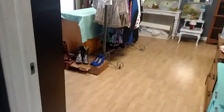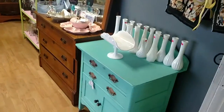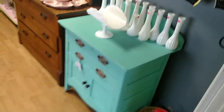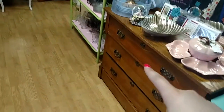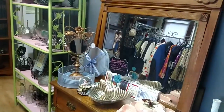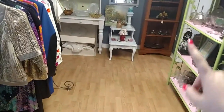Alright, so then it's the bathroom door. We're going to go through this little entryway. We have some more vintage furniture. This little piece is adorable. I want to take it home. We have this beautiful skeleton keyhole dresser with a mirror. There's me.